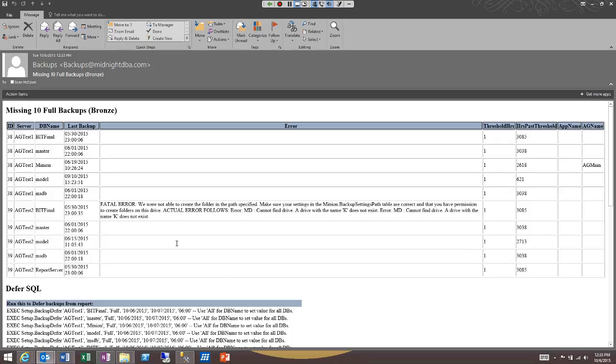And look at all this stuff that we give you, right? We give you the last backup date. We give you the threshold that we want to report on, right? We reported on an hour. And we give you the delta. This is how many hours it's been since the last full backup. If it's tied to an application, we'll give you that application name. I don't have any tied to an application right now, but that's really important, right? I may not recognize that server, but I may have been told that ADP is a very important application, right? So I may be able to do that. And of course, if it belongs to an AG, then I'll give you the name of the AG as well.